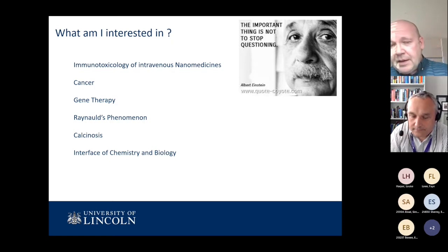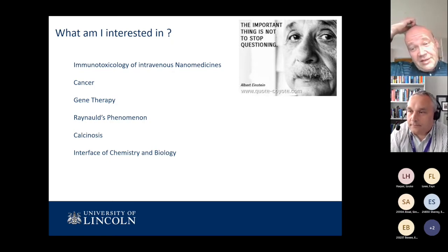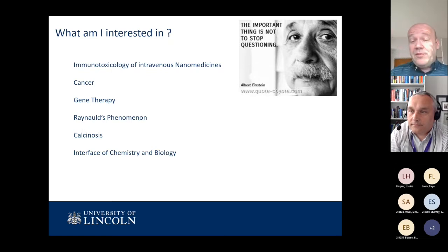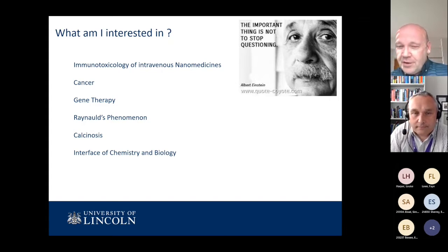So for me, the areas of research I'm interested in are these really new medicines coming in on a tiny, tiny scale, the nanoscale. They're so small, in fact, that if you took a grain of sand, whatever your average grain of sand size is, and cut it into 1 million vertical pieces, one of those pieces would be 1 nanometer. So these medicines are as small as that.